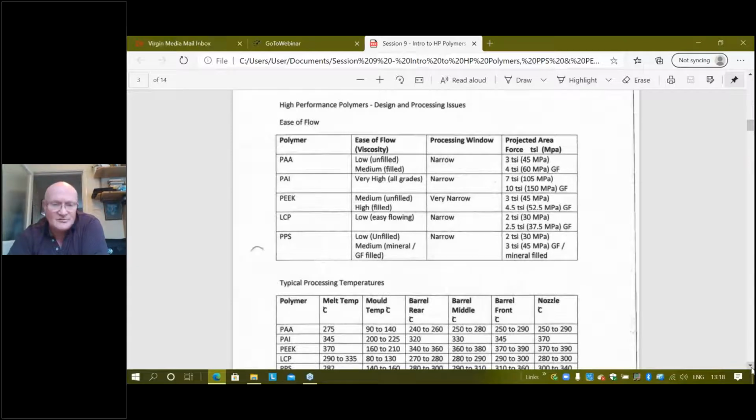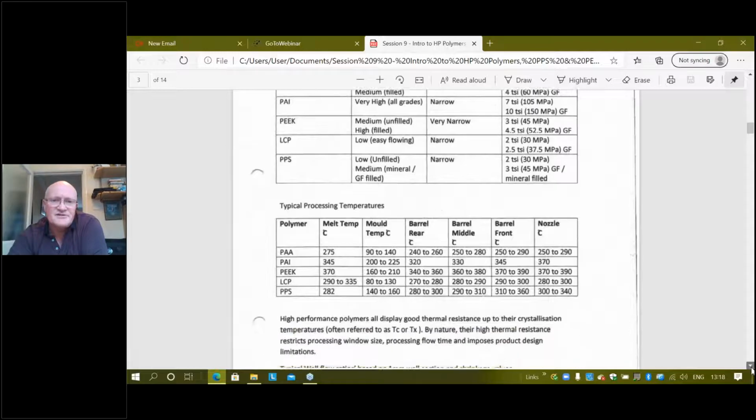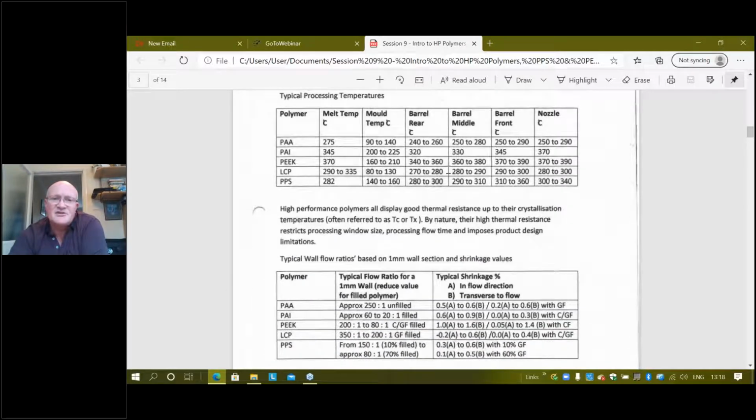Looking at the actual mold temperatures, these are mold temperatures taken off actual molding machines, so they will vary according to the technical data from a number of the material suppliers. So you see the PAA there, typical melt temperature 275, and here's the temperature profile. The mold for an unfilled grade will be 90 and 140 for a filled grade. So a 50% GF grade, I'd be looking at a mold temperature nearer to 140.